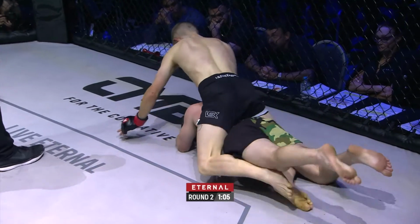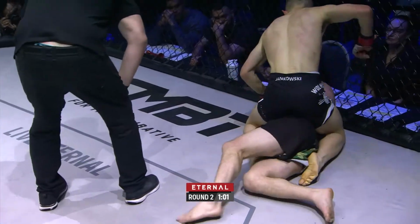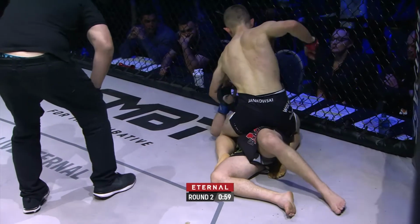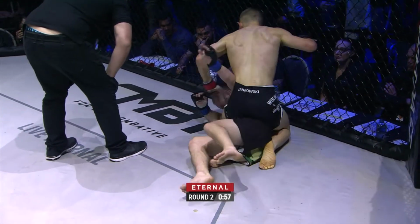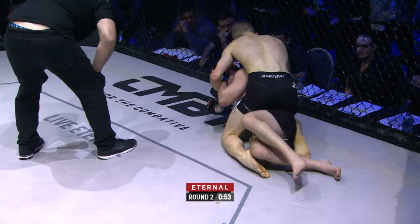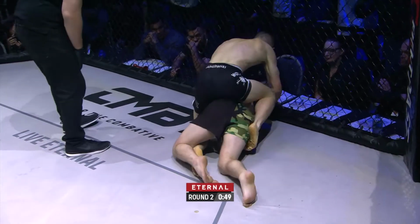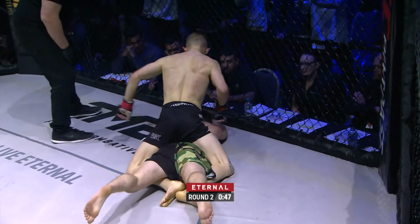They could stop this now. He's flattened him out now. This could be stopped. Whoa! Jankowski. If he keeps landing, they're going to stop it. Now, there's Matt Wynn taking a good look. Just keep throwing shots, and they could stop this. Elbows. He's doing some ground and pound. Can Jack Hayes get... He's flattened him out again.